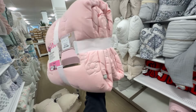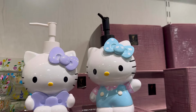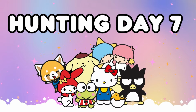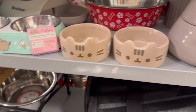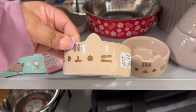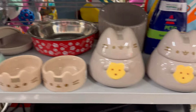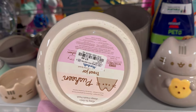I ended up finding a twin of the pink quilt. I was so, so happy. They also had these Hello Kitty soap dispensers, and here's hunting day number 7. I went back to Marshalls because I was looking for these Pusheen canisters, and I was so happy to find them. They also put out these little cat bowls, and they still had the bowls from yesterday, but these were each $7.99.